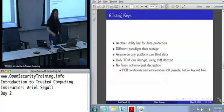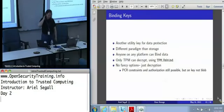So binding keys are the other encryption key, or more technically decryption key, that the TPM owns. Now, the paradigm for a binding key is very different than a storage key. Storage keys are all about local storage. Binding keys, anyone, anywhere can bind data that I can read. The bind operation does not assume you have a TPM at all, let alone this TPM. Anyone can perform the bind operation with software.